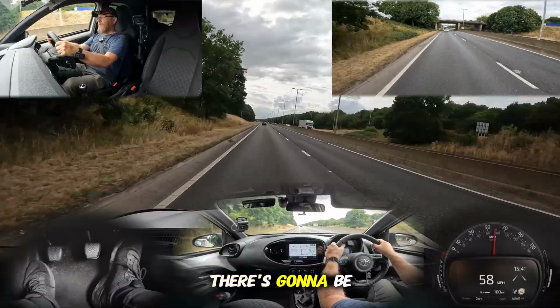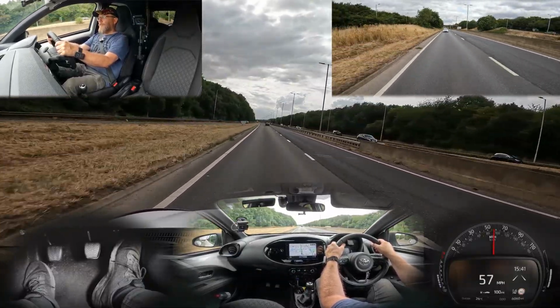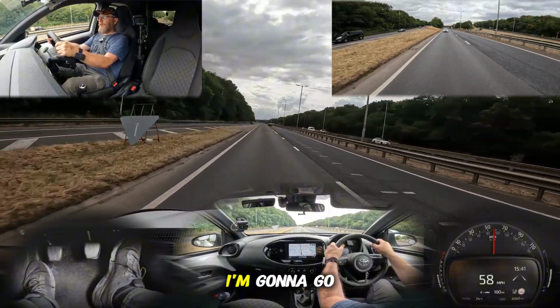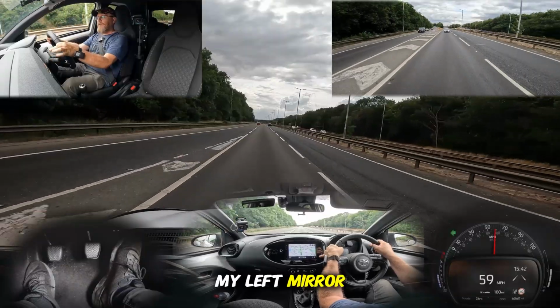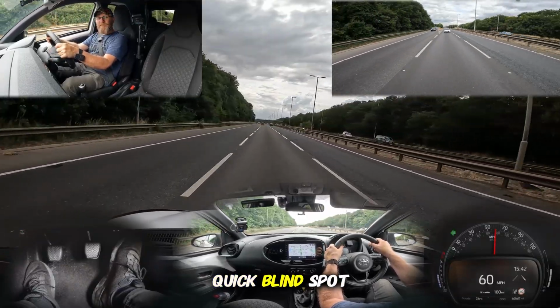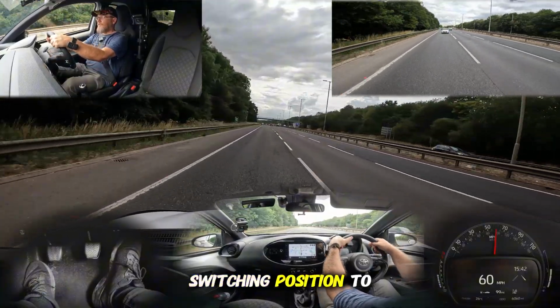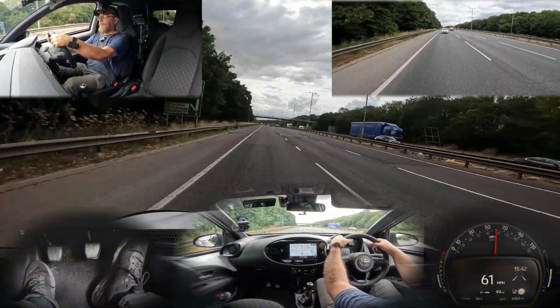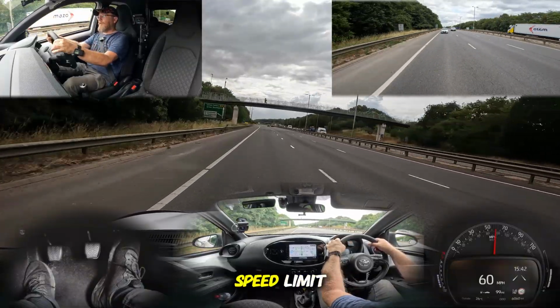Now there's going to be another lane joining us on the left. As soon as I see it's safe, I'm going to go back to that left lane. So I'm checking my left mirror, I'm going to do a quick blind spot check over the left shoulder, and gradually switching position to the left lane. Staying within my speed limit.